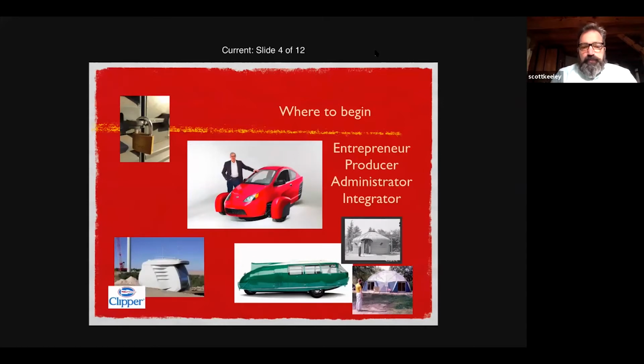Another place to begin, the second most important step, is a team. Typically the greatest success comes from a team: the entrepreneur, the producer, the administrator, and toward the end, or as the company grows, the integrator. To illustrate these, you have a group of people in a meeting, sitting in a conference room. The entrepreneur looks out the window and says, that parking lot is just not designed right. We could rearrange that and give people better access to come and go, and even park more cars if we did this differently.